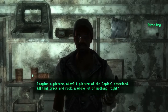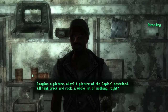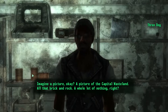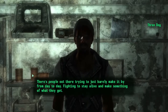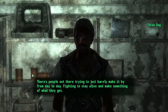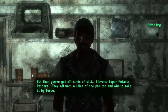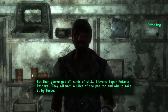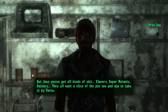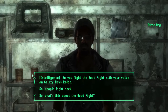Imagine a picture, okay? A picture of the Capital Wasteland. All that brick and rock. A whole lot of nothing, right? There's people out there trying to just barely make it from day to day, fighting to stay alive and make something out of what they got. But then you've got all kinds of shit. Slavers, super mutants, raiders. They all want a slice of the pie too, and aim to take it by force.